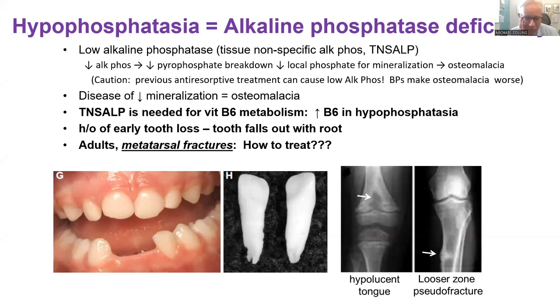I did just want to add that clinically this can be a little bit confusing, because when we see low alkaline phosphatase, we may think of hypophosphatasia, but previous treatment with antiresorptives can also lower alkaline phosphatase and sometimes can mislead us into thinking that this is hypophosphatasia. An important point here is that bisphosphonates, if inappropriately used to treat this, could make the osteomalacia worse. So hypophosphatasia is a disease of decreased mineralization with osteomalacia. Interestingly, and one of the important diagnostic approaches to diagnosing hypophosphatasia is that TNSALP is also needed for vitamin B6 metabolism.